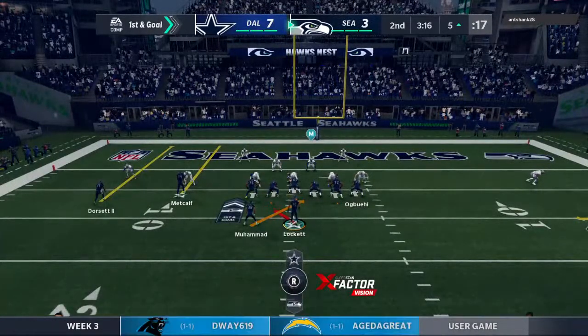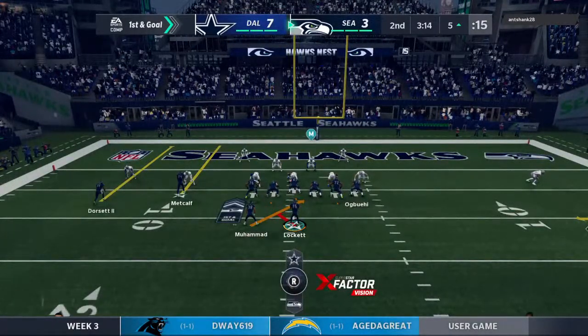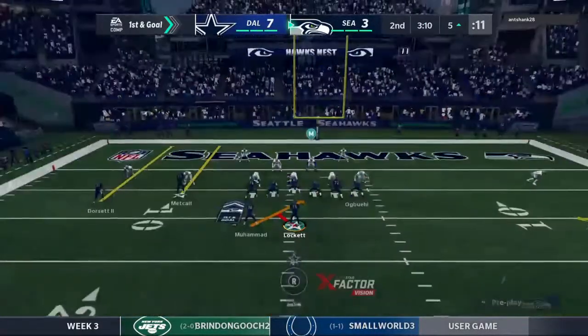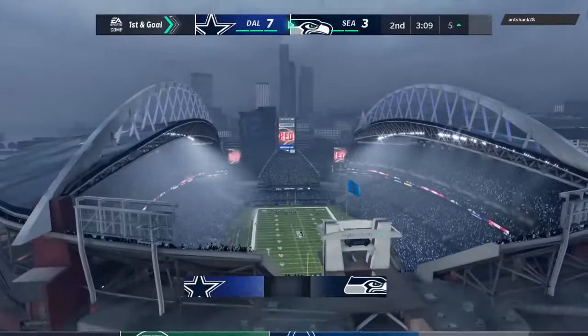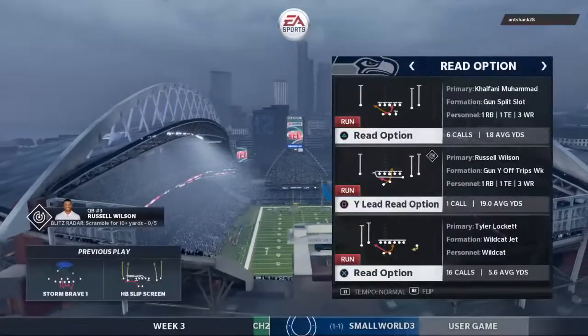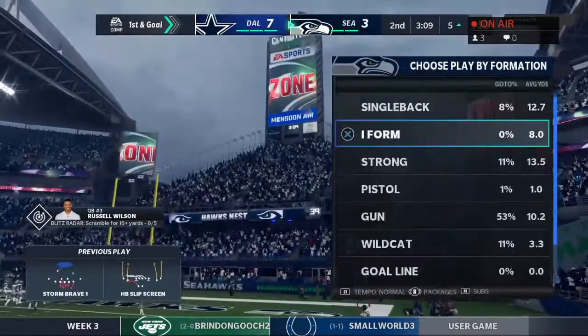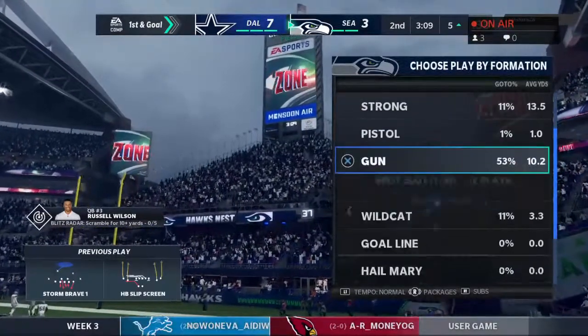An inaugural trip to the red zone here for the Seahawks. They've got it 1st and goal at the 6. Now with the play clock about to expire, we get a whistle and a timeout. They'll have 2 remaining as we step aside here in this 2nd quarter.